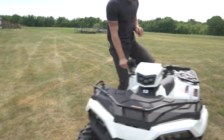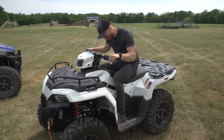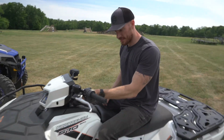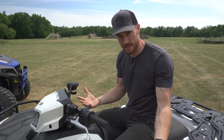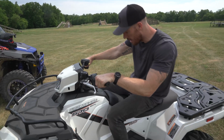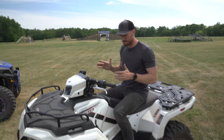An ATV, we don't have a lot going on. Probably the least level of comfort, I would say. But again, this is an active rider experience. This is a very active riding style. You're with the handlebars, you're moving around, right? You might be doing different things.